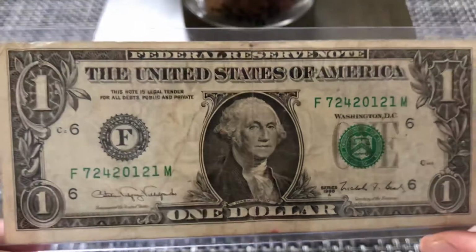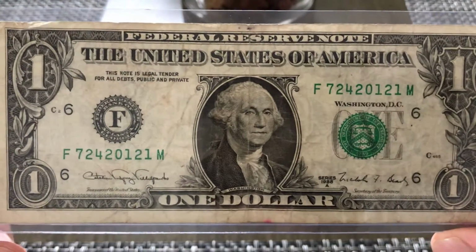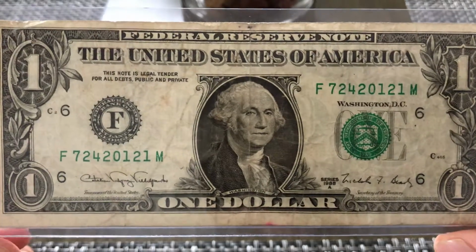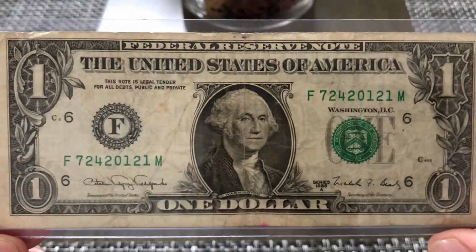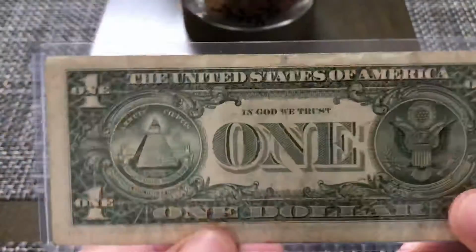1988A. I believe I kept this one just because I was born in 88, even though I'm not sure 88A was made in 88. It was probably made a little bit later. Serial number's got a few 2s in it, but nothing really that special.